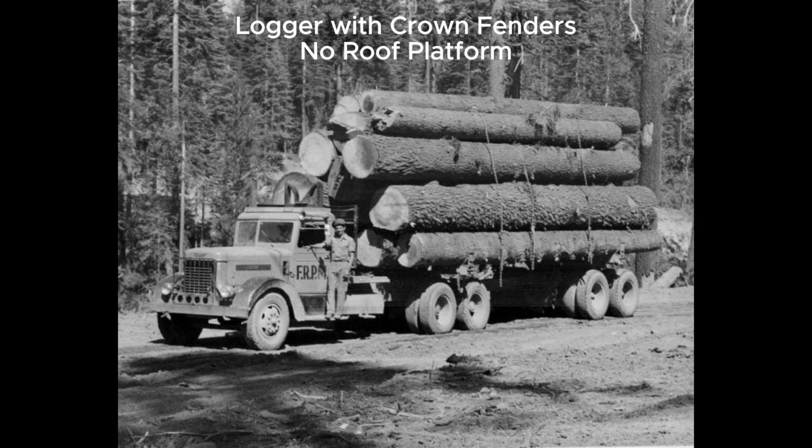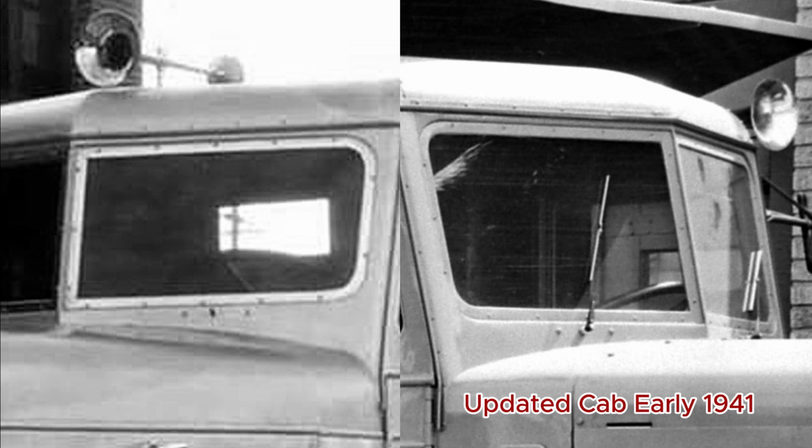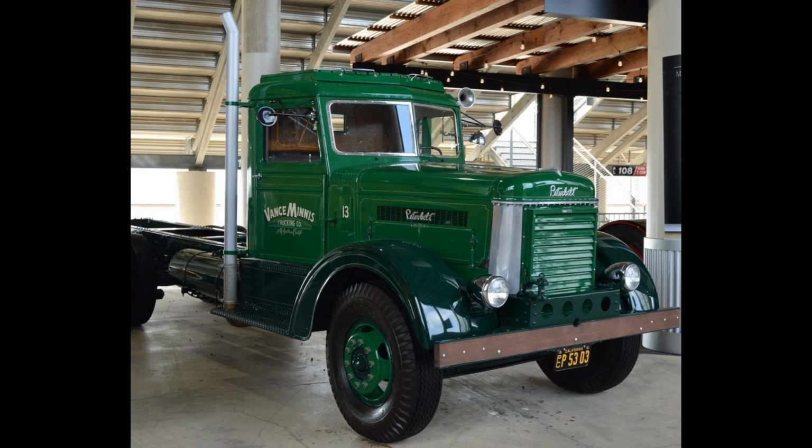And because all of these options were available separately, trucks could have just about any combination of features. Starting in early 1941, the cab for all models was redesigned with a taller windshield and new dash. Comparing them, the older low windshield frames have 2 screws on the vertical outer edge, while the updated version has 3. Both cab styles used chrome windshield frames until mid-1942 when wartime production began.